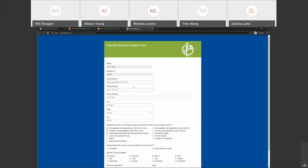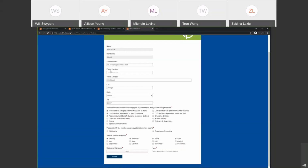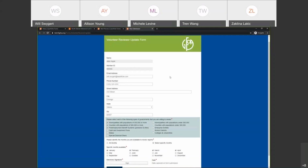If I launch this form, I should see the information that I populated in the original application automatically populate into the fields here. More importantly, the government types I'm going to review. If you remember, we said just the first 3 government types here, and then I said I was available for January through March. So let's say for whatever reason I needed to change my availability, whether I'm available for more months or less, I can do that using the volunteer reviewer update form. And I can also change the types of governments that I'm going to review through this form as well.